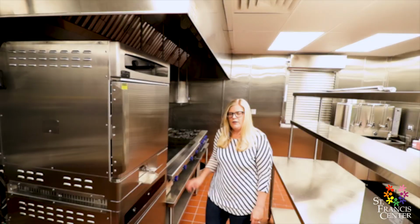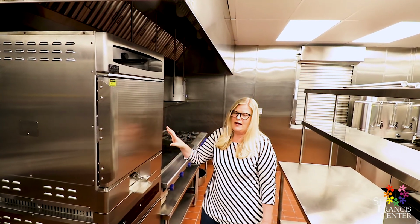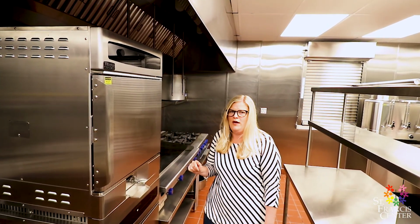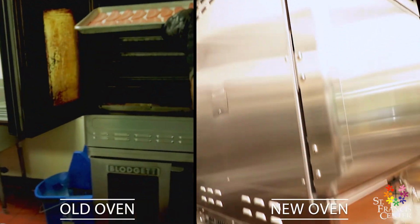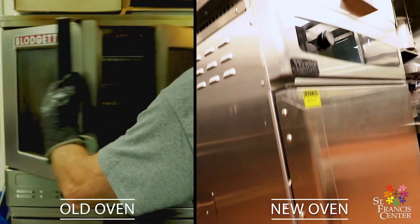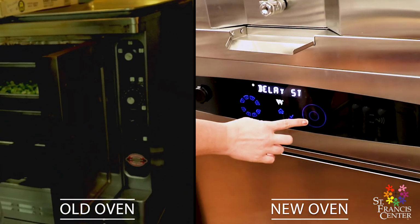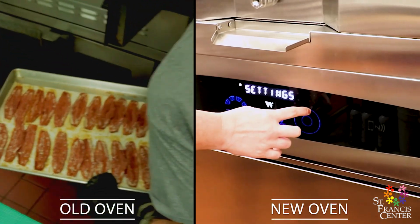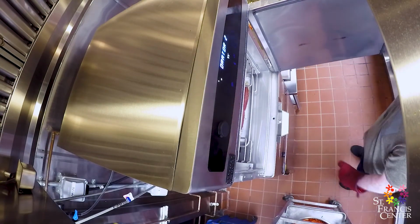One of my favorite additions to our kitchen is this stackable CVAP cook and hold oven. What's really neat about this is this replaced our stackable ovens that were just basic ovens in the past. We use that to cook turkey bacon in the morning for our breakfast and a lot of other items as well. What's neat about this is that they not only function as an oven, but they also steam and prepare food that has already been cooked.